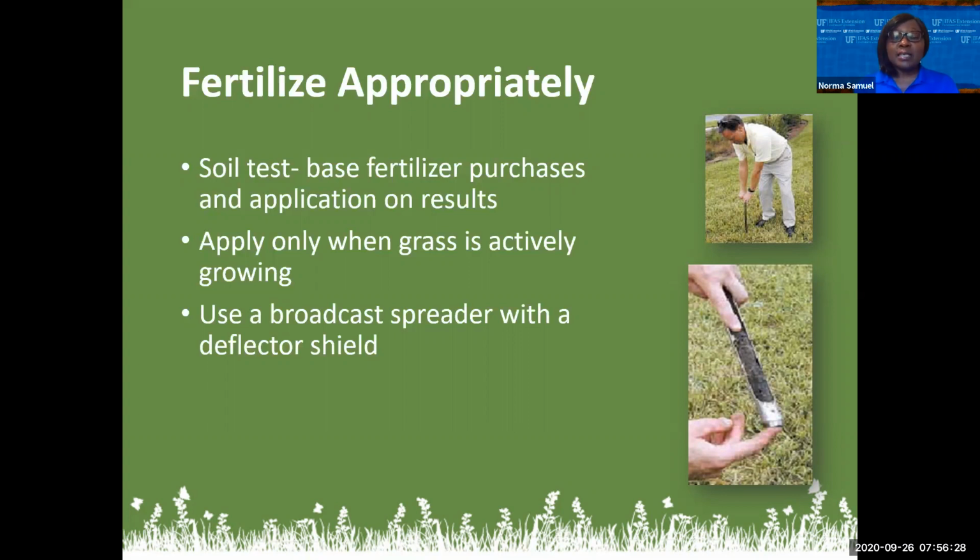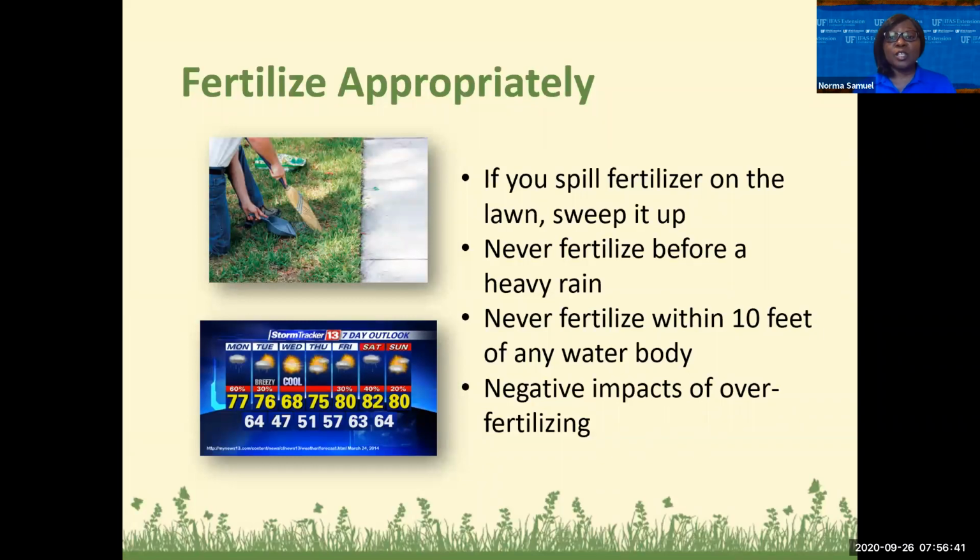Apply fertilizer only when your grass is actively growing, and use a broadcast spreader with a deflector shield. If you spill fertilizer on your lawn, sweep it up. Never fertilize before heavy rain. Yes, your fertilizer may need to be watered in, but it's best for you to water in with the amount of water needed yourself than to expect rain to water it in.